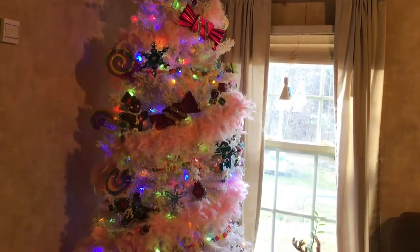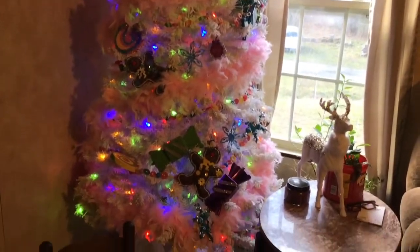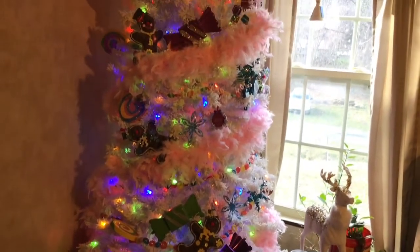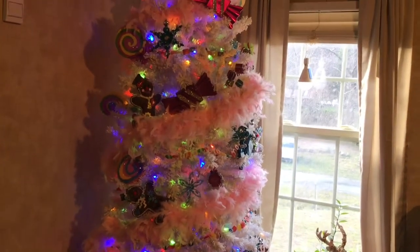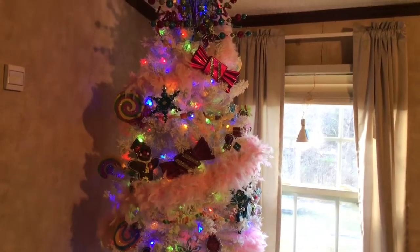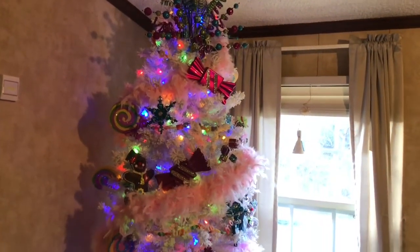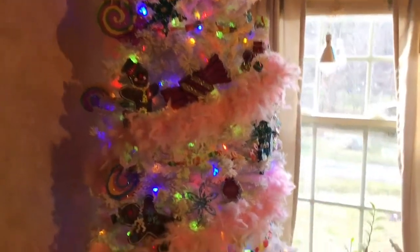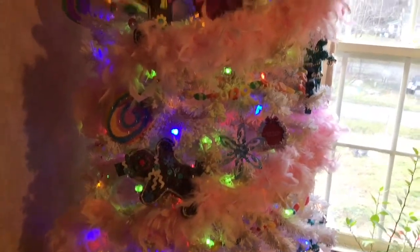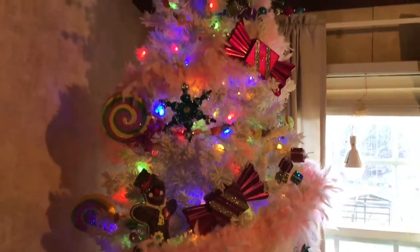It's a hot mess now. Some ornaments have been knocked off and just stuck back on anywhere, but there it is anyway. It's a little Candyland theme. My mom and I made the lollipops and the gingerbread men years ago, and I still love them. And of course the pink boa. So I am still using them and I'm just not tired of them yet. So there we go.